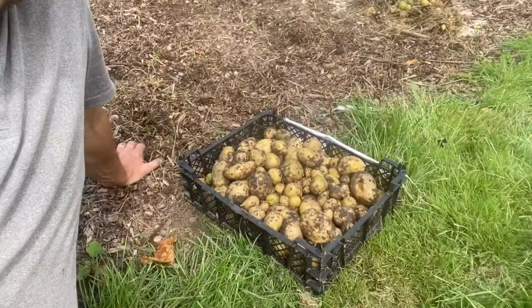So there you go, that's potato blight. That's what it looks like, and that's what you need to do if you find it. In this instance, it's absolutely ravaged my crop, and although we'll be able to eat all these potatoes and we'll get a good couple of family meals out of it, it's certainly another knockback this year.